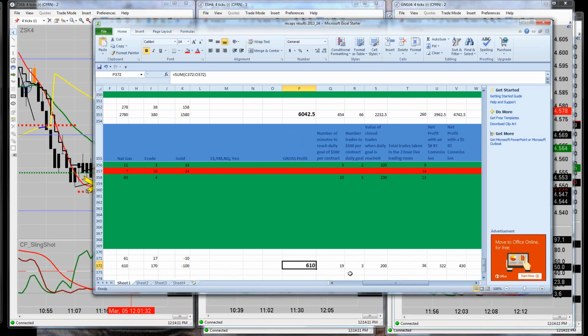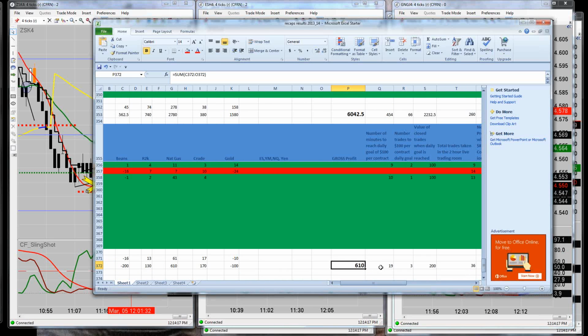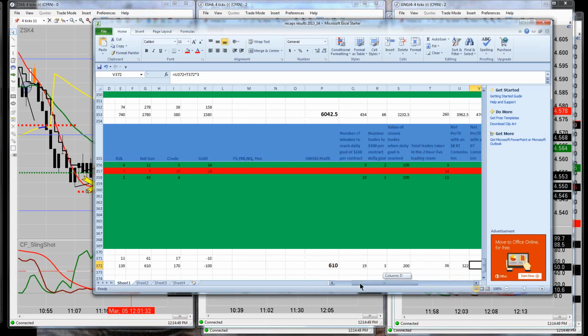Our total for the month so far, on the 3 days that we've been trading in March, is $610 per contract. That's the gross number. The net number, after commissions, if you were to use an $8 per turn rate, which should be higher than anybody is paying on a self-directed account, would be $322 a contract after 3 days. If you were using a $5 per turn commission, which is closer to what everybody should be paying, the net would be $430 per contract over the last 3 days.